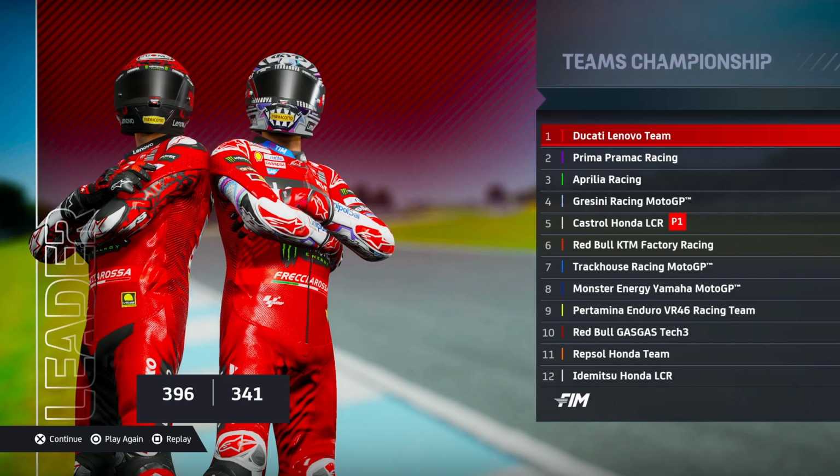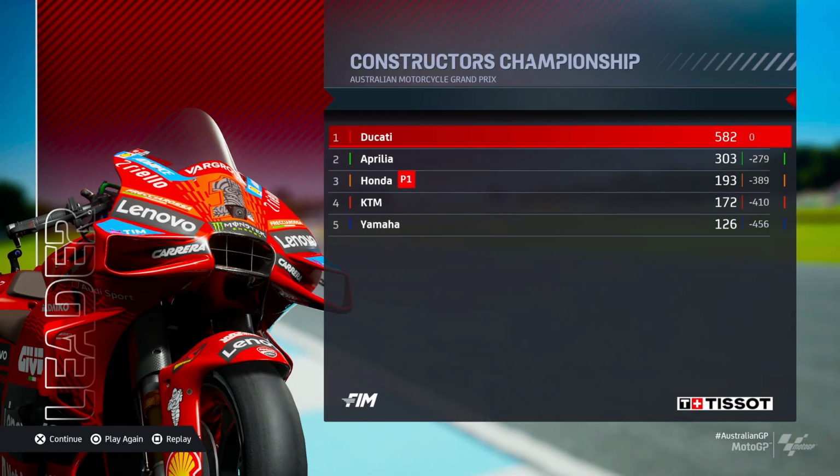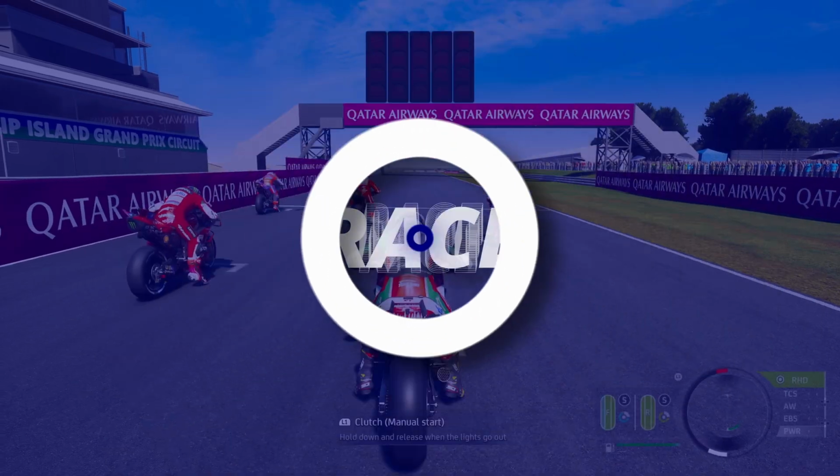Franco Morbidelli sitting in 4th, Vinales in 5th, Castrol in 5th for Teams Championships, and Honda in 3rd for the Constructors Championship as it sits after the sprint race.